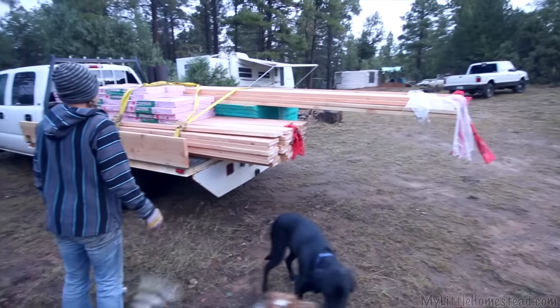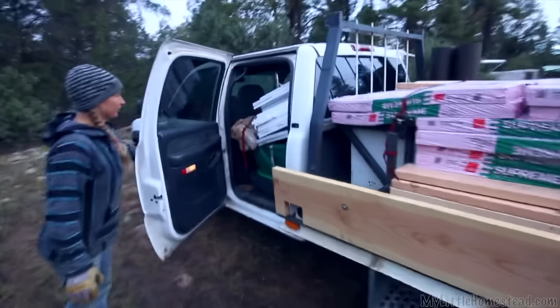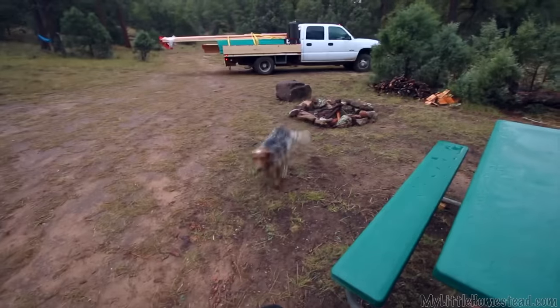Alright, we're off to get some lumber for the roof. Let's see if we can fit it all in the truck. Yeah, hopefully we can. It's a lot. It's quite the load. Even the cab is full. Let's get her unloaded.